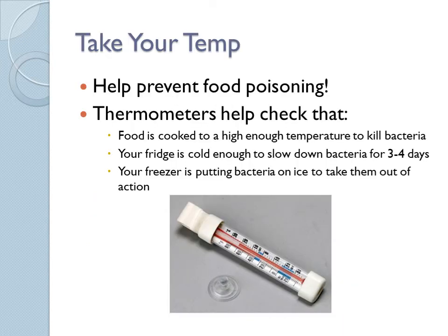Take your temp. This helps prevent food poisoning. Thermometers help check 3 things. 1, that food is cooked to a high enough temperature to kill bacteria. 2, that your fridge is cold enough to slow down bacteria for 3 to 4 days. Or 3, that your freezer is putting bacteria on ice to take them out of action.